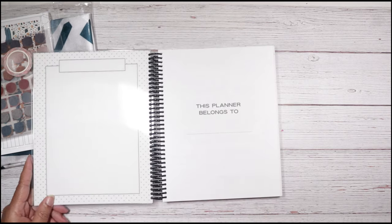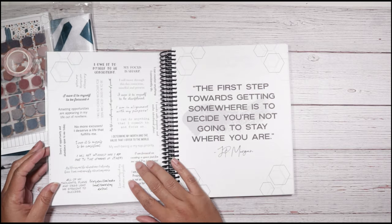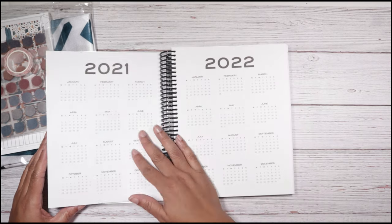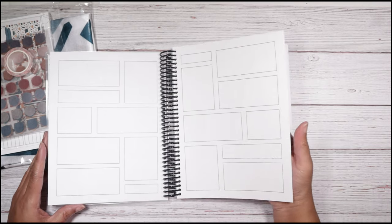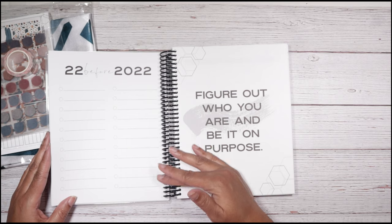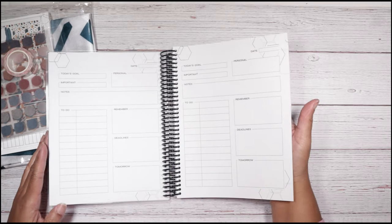So the first thing you see is kind of like a wet erase board. And then these are affirmations on this side and quotes. And then a 2021, 2022 calendar. These are your vision boards. And then your 22 goals, I guess, you want before 2022. And this is the monthly view, and then it goes into the daily.